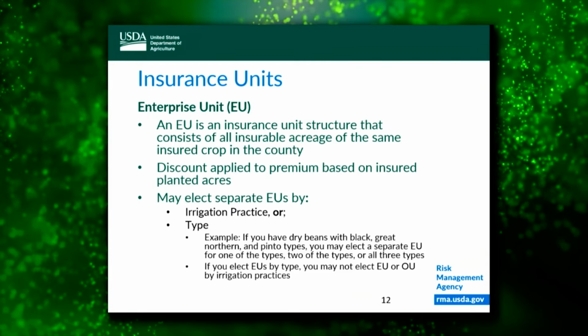New for 2022, and this is why I want to get into this insurance unit discussion overall, is that you may now elect separate enterprise units by irrigation practice or by type. So for example, if you have 3 different types of dry beans, you can elect a separate enterprise unit for each of the types. You can elect one for one type and then do basic or optional for the other 2, or enterprise unit for 2 and optional for the other one. Any combination, but you can decide by type what you want to do.